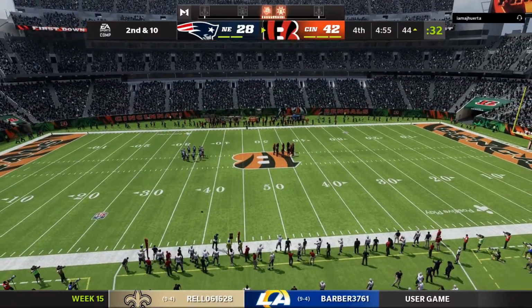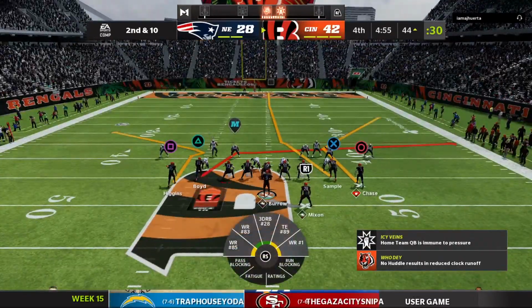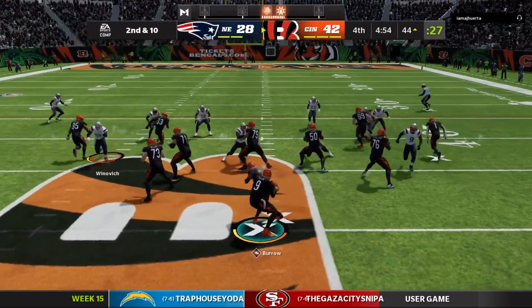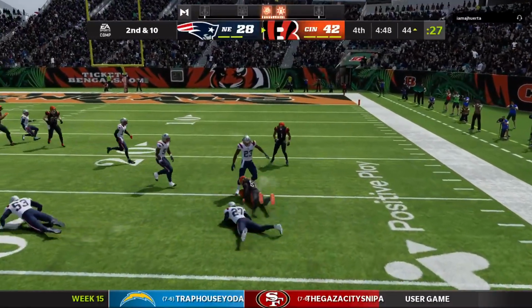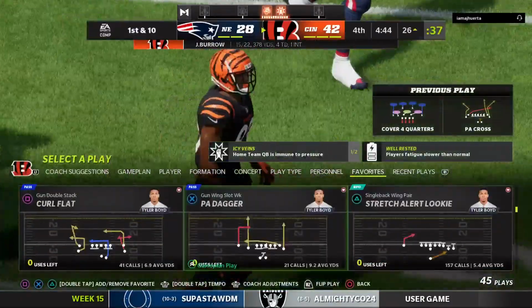Instead, in this case, timed it perfectly and knocked it free. So now 2nd and 10 after the incompletion on 1st down. Play action. It's Burrow. He gets this one to Boyd. And he's got another 1st down as the tackle's going to be made at the Patriots' 26.